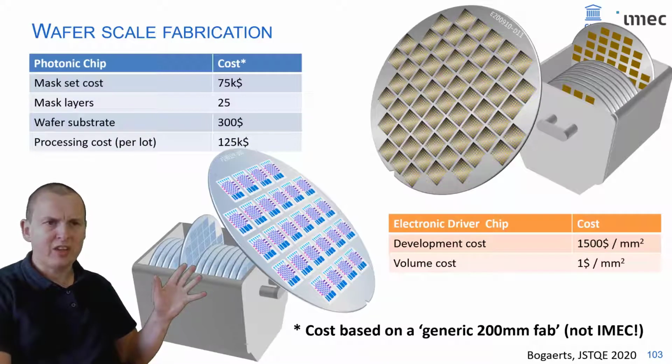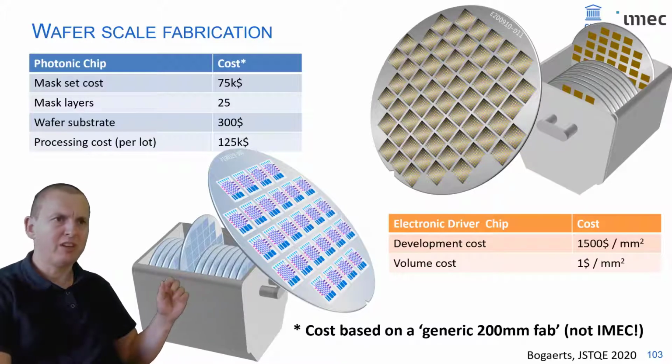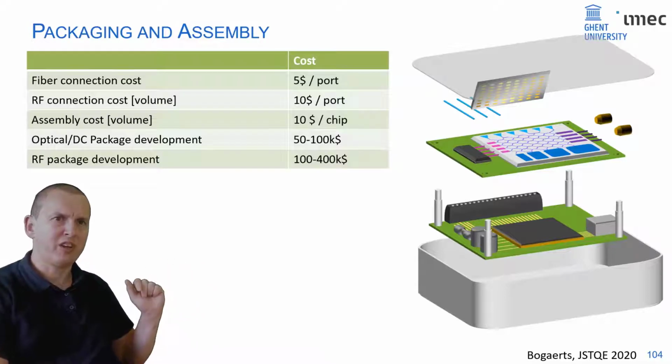For the wafer scale, let's assume that we use a generic 200mm fab, so we put in some numbers which are typical for 200mm fabs, both for the photonics and the electronics. And then for the packaging, we take a cost which is mostly dominated by the fiber connection and the RF connection cost.